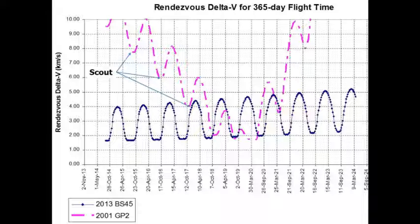It takes a year to get there, and then you have quite a bit of time before you have to do your return. You could actually return for less than 2 kilometers per second. That's 2001 GP2. This other one track we've done, 2013 BS45, is very convenient. You could do scout missions at several points along this track, and still have time in the outer years to do your ARM mission, again, at a fairly low delta V cost.